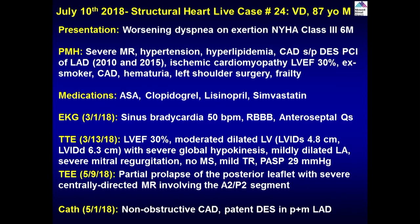So this is an 87-year-old. This is our episode number 24. Patient with worsening dyspnea for the last 6 months. Had known MR in the past. Also has ischemic cardiomyopathy with EF around 30 to 35%. Has a stent, which has been patent now, has had two interventions of that LAD stent.